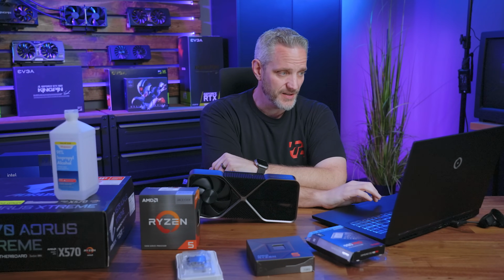of Friday, 5600X non-3D, $148. Obviously the 5600X would not perform anywhere near an X3D. I need to get one of those in hand so I can do an X3D and non-X3D comparison. 5700X, $189. 5800X, $209 or $208.